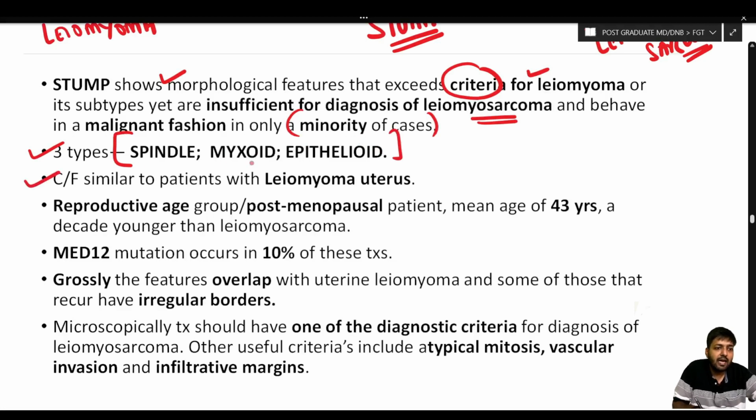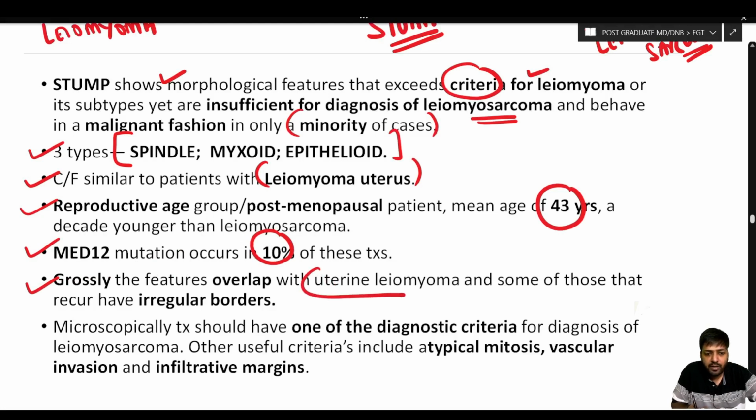Clinical features are very similar to the patients of leiomyoma uterus. Now, they present in the reproductive age group or as post-menopausal patients, mean age being 43 years, a decade younger than the age for leiomyosarcoma. MED12 mutation occurs in around 10% of these tumors. Grossly, the features overlap with uterine leiomyoma and some of those that recur have irregular borders.